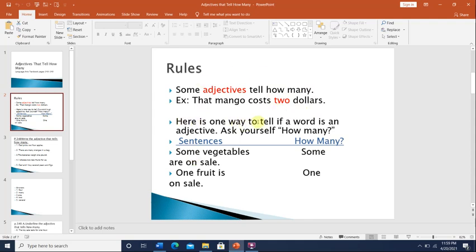It says here is one way to tell if a word is an adjective. After you read a sentence, if the word is telling you how many, then it is an adjective. If it says some vegetables are on sale, you ask yourself how many vegetables are on sale, and the answer comes to you as some, then it is an adjective. So some here would be the adjective. One fruit is on sale. Again, how many? One. So one is the adjective.